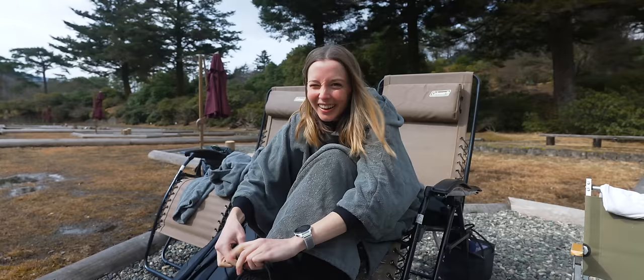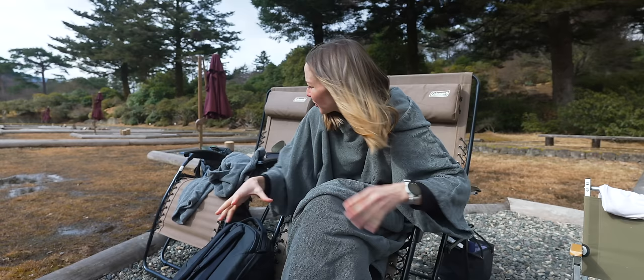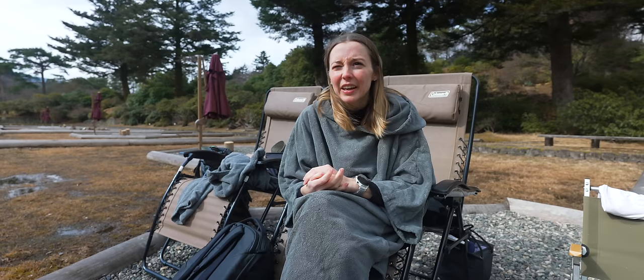That felt so good. Actually amazing, like everything that they provide for you. They provide the towels, they've got this little poncho thing to keep you warm, the cold plunge, the van, everything. It's so cool. I reckon this would be amazing in spring.